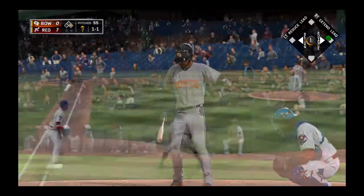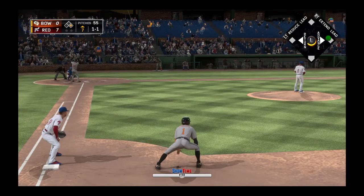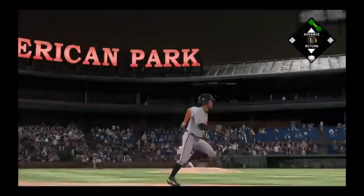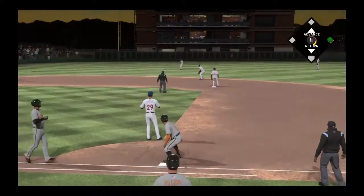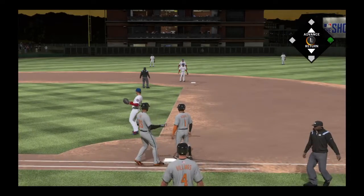Pedro Cruz will step in now. He's bounced out and flown out in his first 2 plate appearances. Runners off for second. Swing and a looper to left. Haubrick comes in a few steps as he hauls it in for the first out.